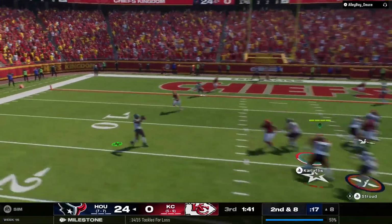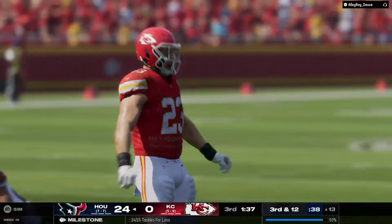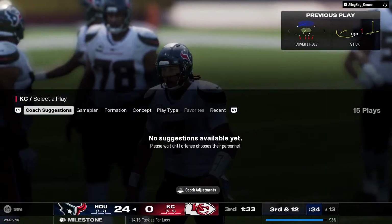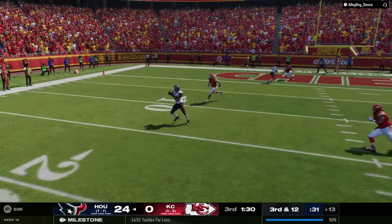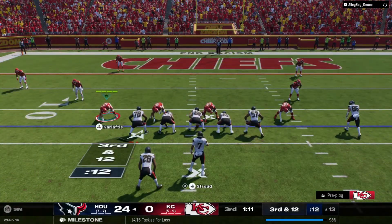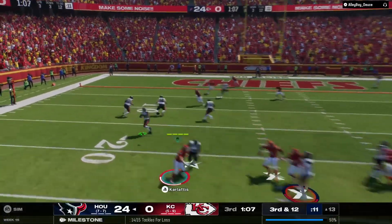A 2nd down throw for Stroud, and he will not get away. Terrific open field tackle. Gets him down behind the line. I think this play is a direct result of his film study. He knew exactly where that ball was going before the play was snapped. And that play recognition, man, it separates a lot of guys in this league and results in a negative play.